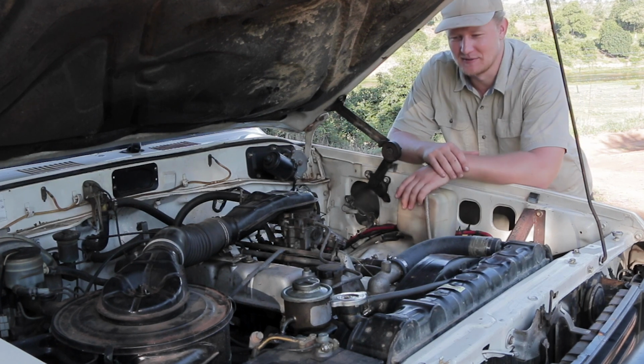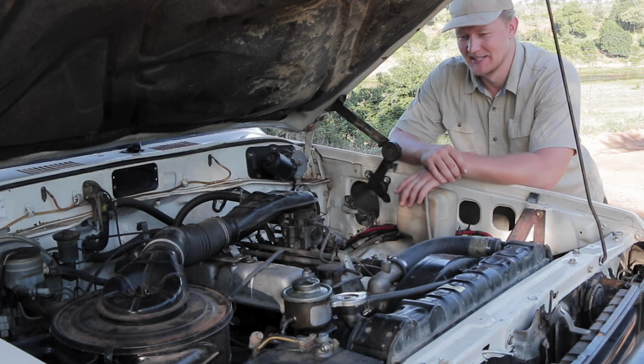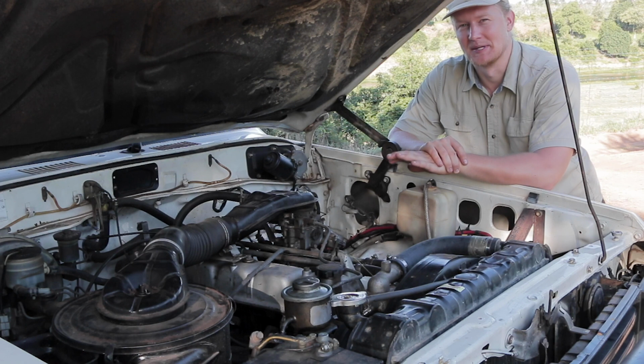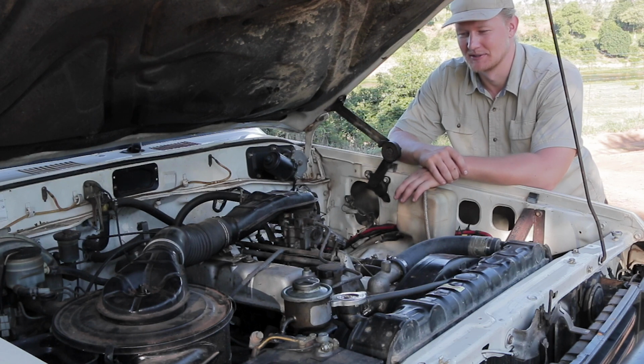Now, on the flip side of that, very large displacement is obviously the fuel consumption, because it's quite substantial, shall I say. On the highway, I've been averaging about 50 liters per 100. That's cruising at around 100 kilometers per hour, or 90 maybe.